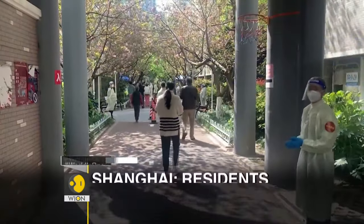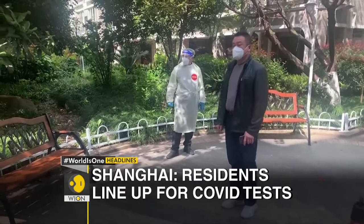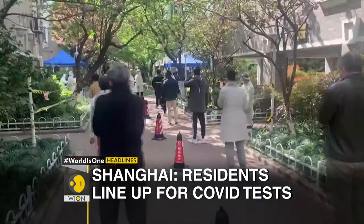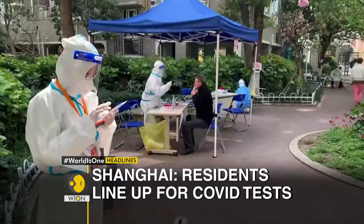Residents line up for COVID-19 tests in empty streets of Shanghai as China's financial hub continues to remain locked down for the 17th day with coronavirus cases surging.